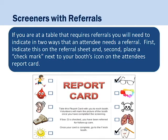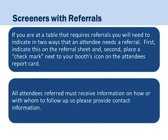If you are a screener that has a referral, this will be marked on the electronic passport. You will also mark this on the attendee's report card. Place a check mark next to your booth icon on that report card. All attendees referred must receive information on how or with whom to follow up with. Please make sure to provide contact information to the attendee.